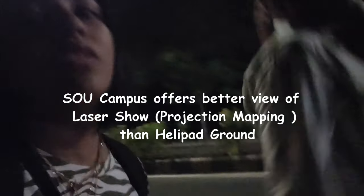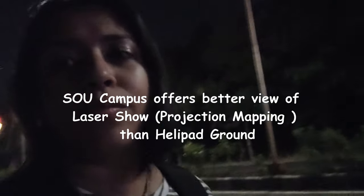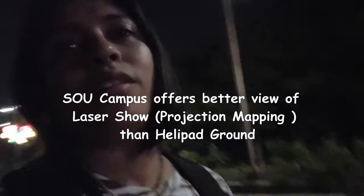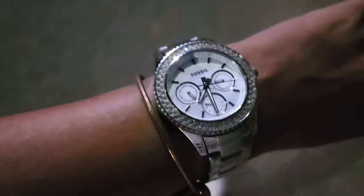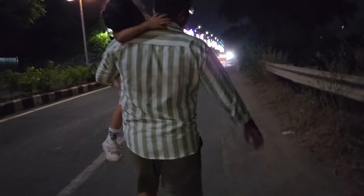Definitely, if you have a choice, you must choose the SOU campus, because that's a lot closer to the statue, so you get a better view from the SOU campus. Time is 7:30 and we are walking towards our last destination, which is the glow garden.